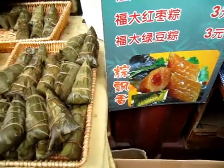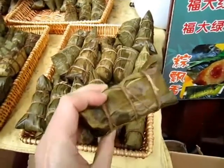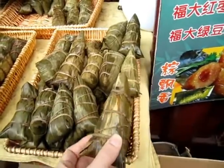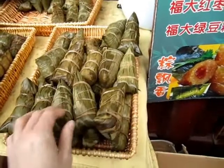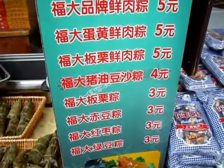This is sticky rice and corn husks. This is quite popular. Could be filled with anything. Could be filled with pig or beef or anything like that. Really fills you up. It's quite heavy, cheap.